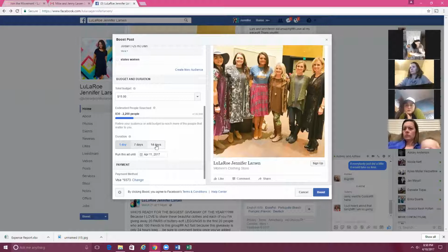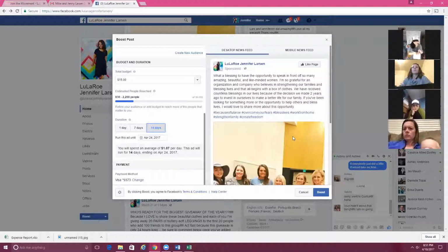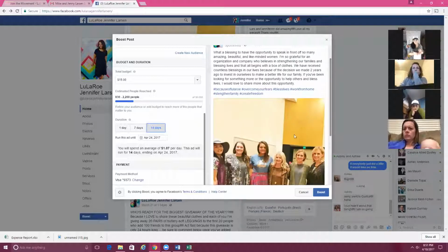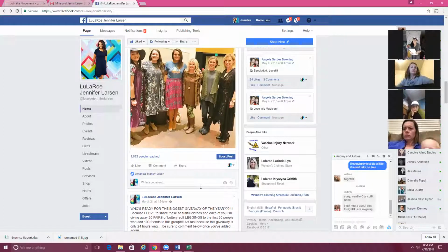The next thing is the duration. You can choose to do it for 1 day, 7 days, or 14 days. And then it breaks down the average amount that you're going to spend per day. And then lastly, you have to make sure you have a payment method here. Okay, so once you've decided how long you want it to go for, you're just going to click boost. It will take a moment to approve your boosted post and make sure that it's appropriate and okay to be boosted, and then it will post it for you. And after your ad has finished, after about 14 days, it will send you a notification letting you know how your post did and what kind of interaction you got.